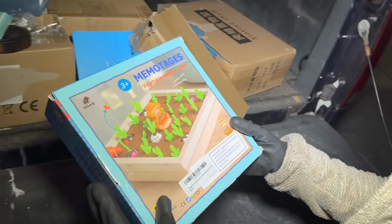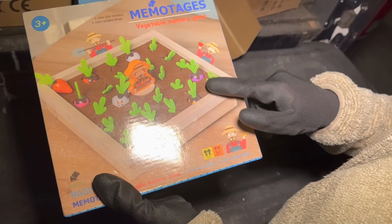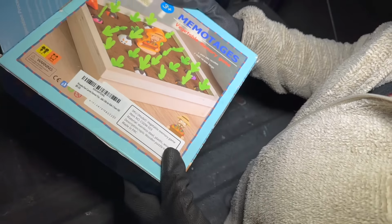So first up is this vegetable memory game for little kids, it looks like. It is completely sealed. Says right here, wooden fun carrots harvest toy, gifts for kids 3 years old. So that's actually pretty neat. I'm not gonna break the seal, but we also have a pack of razors. You see, that's usually an Amazon return sticker. We have some sort of wood tray, which is actually pretty nice. Put some car keys or something in it.